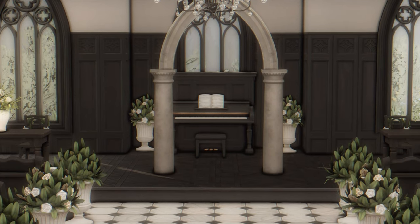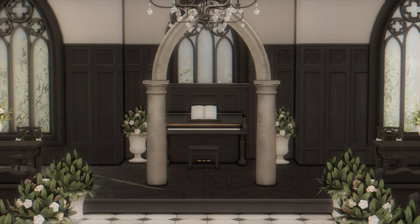And this is what the creator was talking about. So this is the arch here, and you need to have, I think, the arch from My Wedding Stories from that expansion pack in order to have a functional wedding here. So just please note that if you're going to use this for a wedding in your game.